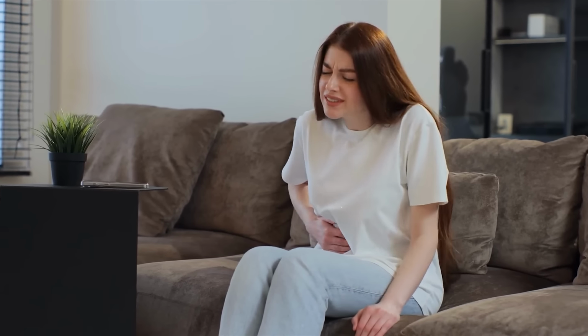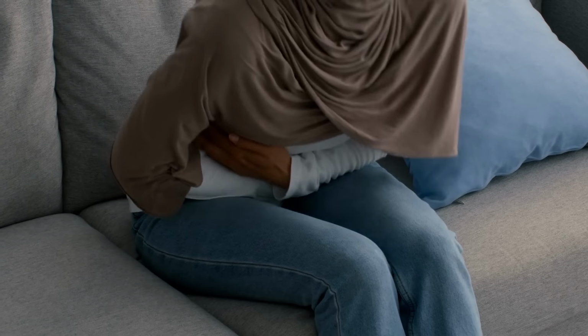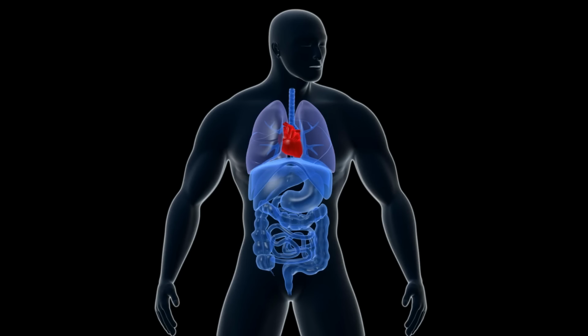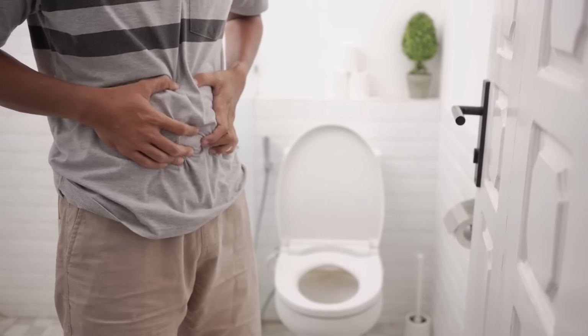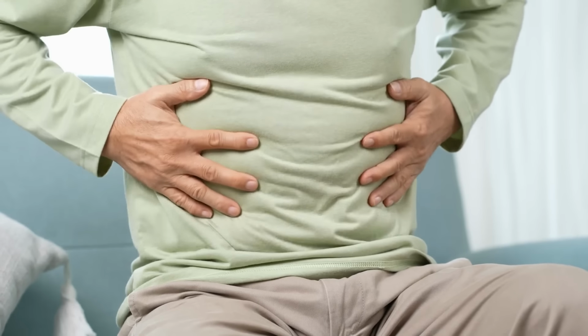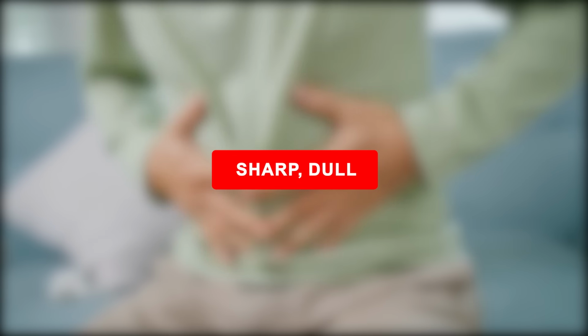This is a pretty common symptom that refers to discomfort between your chest and pelvis. The intensity can range from mild to severe, depending on the cause. Since this area houses important organs like the stomach, liver, pancreas, and intestines, it can sometimes be tricky to pinpoint where the pain is coming from. It could be related to an underlying issue and might feel sharp, dull, or come and go.